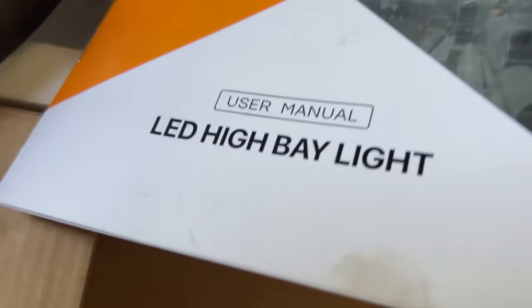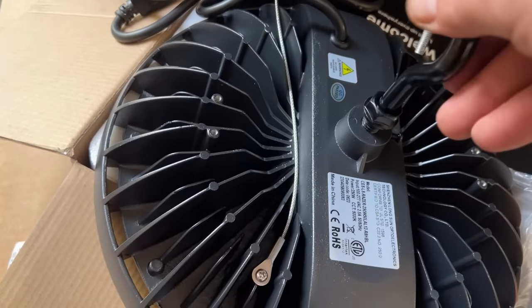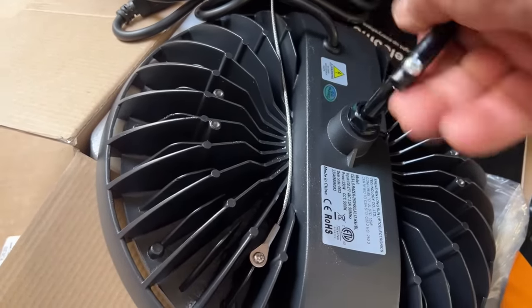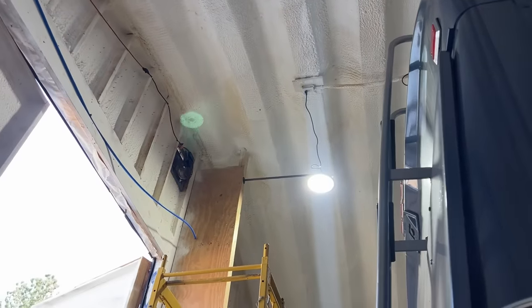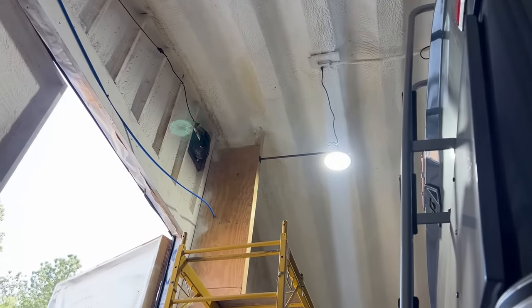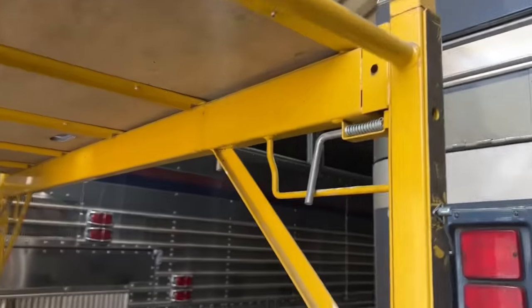So we're installing these LED high bay lights today. We're just using this type of hook system on them. Thread it right in. It's got a jam nut there. Lots of LEDs, very bright. We've got one up there already. And we're just installing them on some poles because our ceiling doesn't allow us to hook to it very easily. That's directly in the middle of the shop, which has given us great lighting between the buses back here.